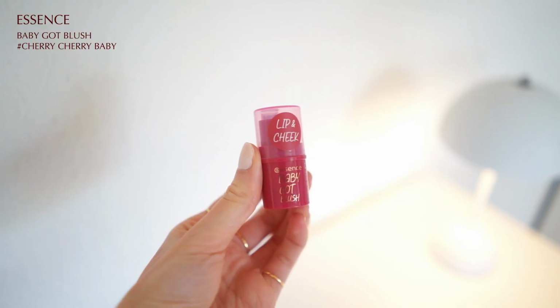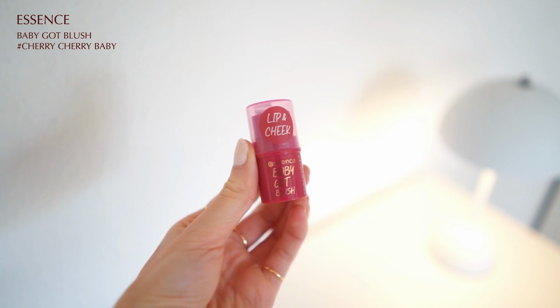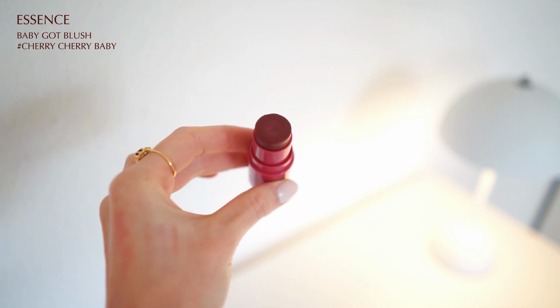I have a little bit of the NYX blush, but what I have the most on my cheeks is the Essence Baby Got Blush stick in the shade Cherry Baby. I mentioned this in my last video because it has been one of my favorites. It's very deep, like a black deep cherry, and it just looks kind of purplish. It has a lot of cool tones in it. It just looks like a most natural flush.